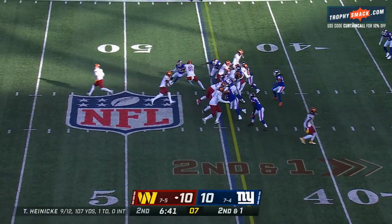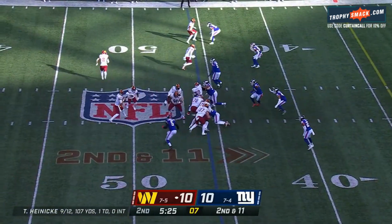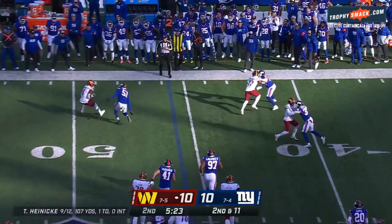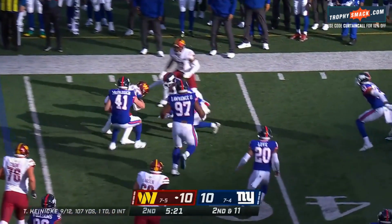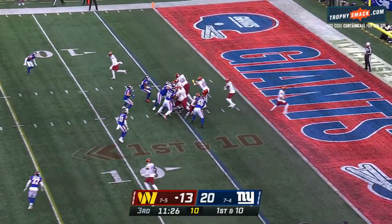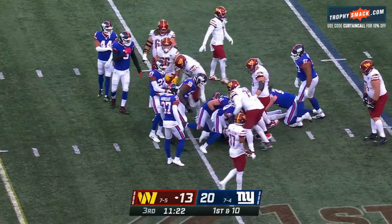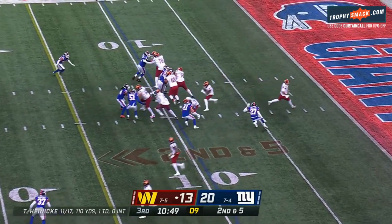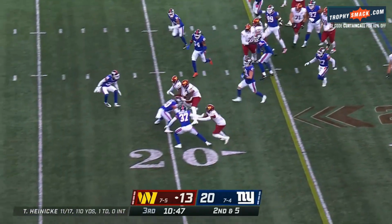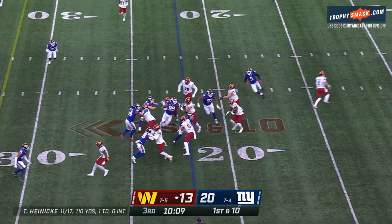They've been terrific together. Heinicke hands it off. Robinson picks up a Washington 11. There's Robinson, makes the catch, breaks away from Ojulari. It's getting close, Kenny. Commanders start from their 5-yard line. Robinson. Second down and 5. There it's Robinson again. Picks up a first down from the 22.